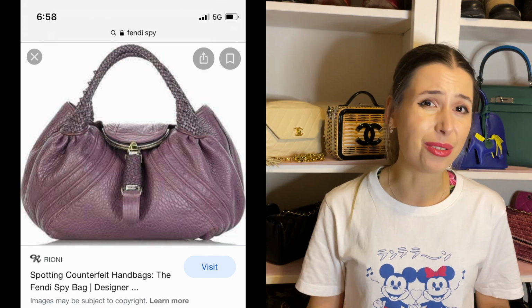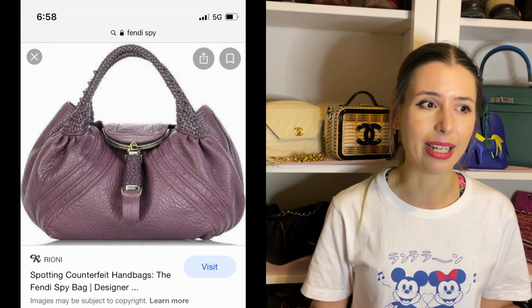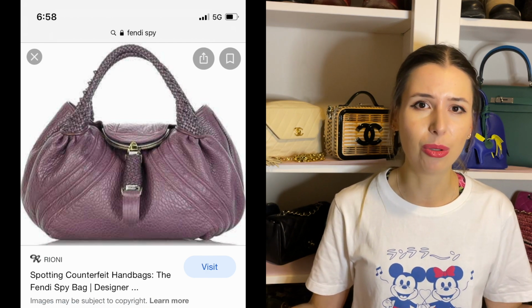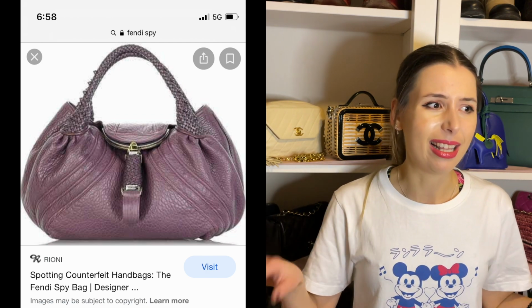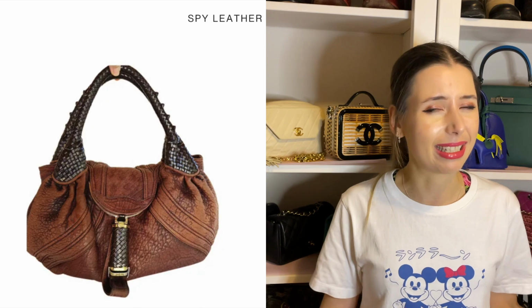My least favorite Fendi bag would 100% be the Fendi Spy. I'm not sure if they still do this, but I find this bag literally hideous. It looks like some sort of monster bag, like a troll turned into a bag. I think it looks quite creepy, and ew, it looks like a wrinkly old bag. I just don't like it.